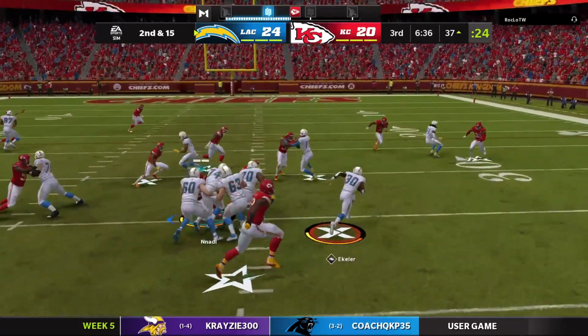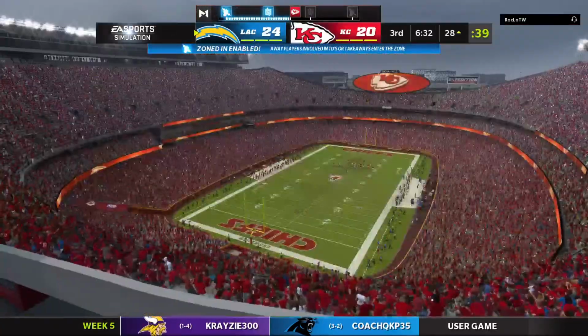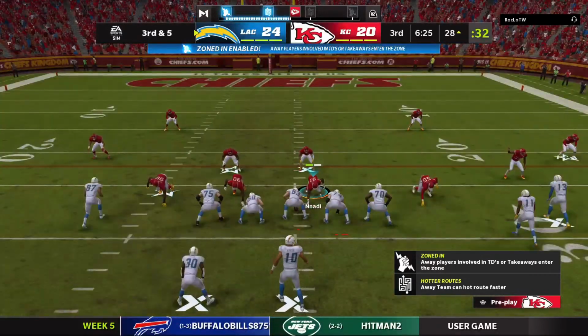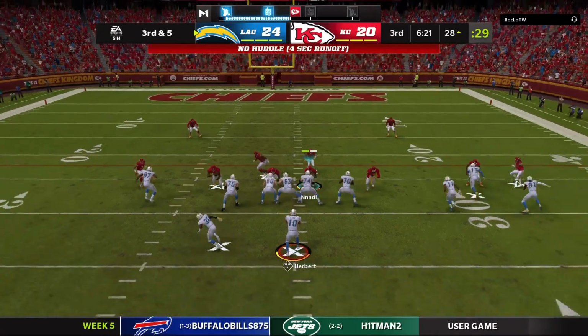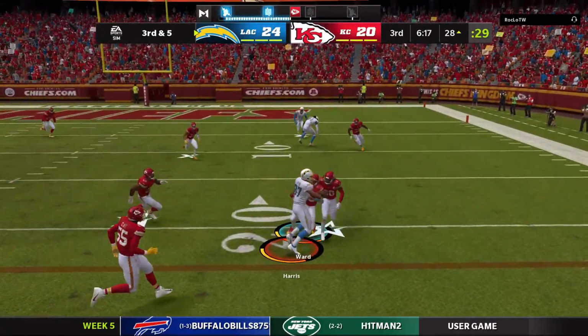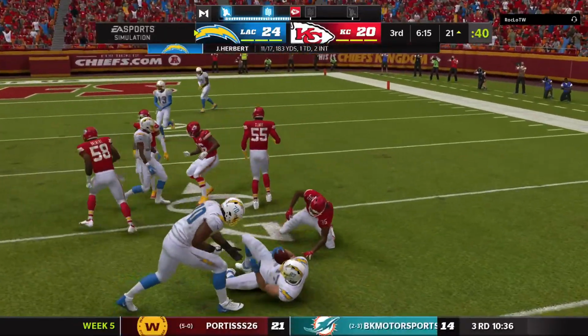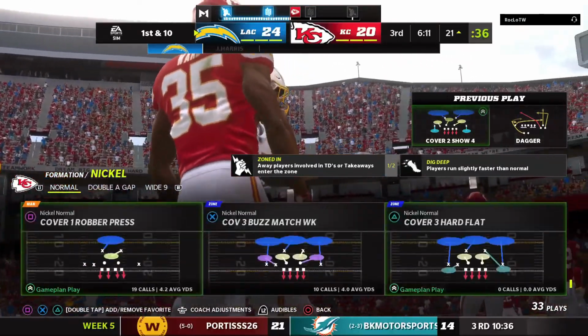Herbert will give this one to Eckler. A good gain of 9 before he's brought down at the 28. They had great starting position to begin the drive, but now they look up at a 3rd and 5. A shotgun snap for Herbert. He gets it complete to Harris. And he will have a first down at about the 21-yard line.